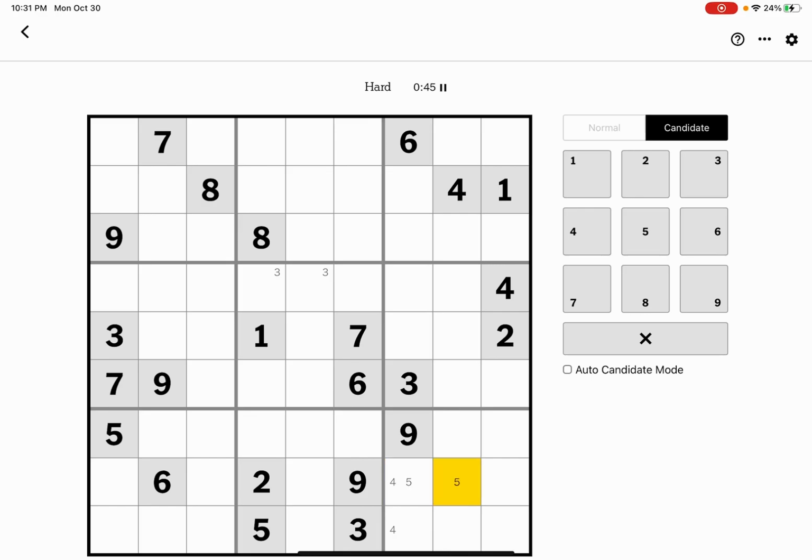So here we know 5 goes in one of those in that row. Anything else for 5? No. How about candidates for 6? Okay, between this one and this one, we have this as our candidate. So then between that column and this column and this one, we have this as our candidates. So a little bit better. Okay, between this one and this one, we have these.